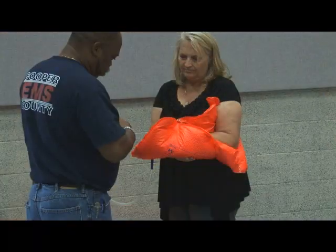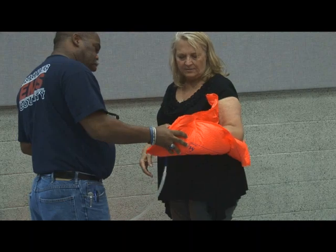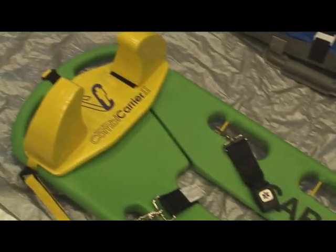Vacuum splints, we don't have on the service that I work for, but it's interesting to be able to see them. I get an idea of the floating boards. Most of our boards are just regular boards, but there's things that we can look at trying to upgrade.